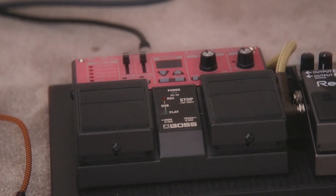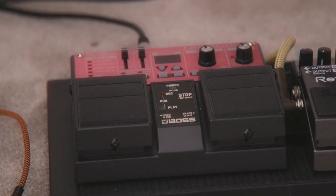I use the loop pedal when I'm writing so that I can think of some chords, loop it, and then I write a top line over it.